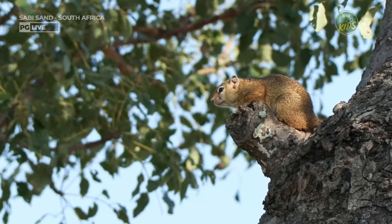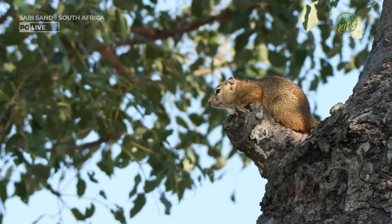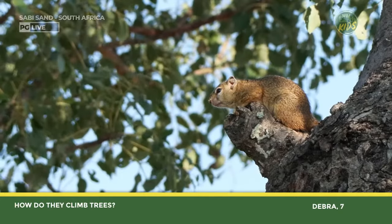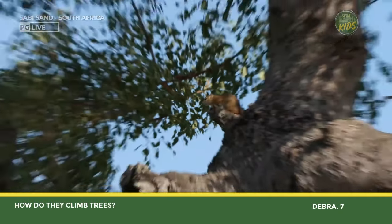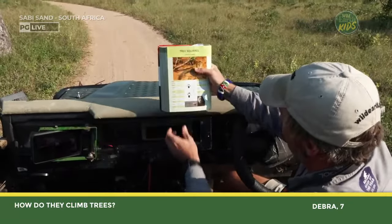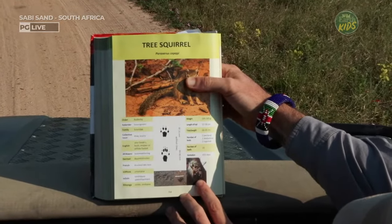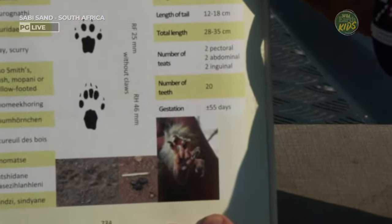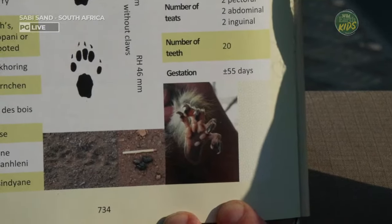Deborah, they've got very sharp claws and long toes on their feet, which enable them to do so. I think the best way, actually, is for me to show you a wonderful photograph in this book of the squirrel's foot. Now, let me see if I can get that for you there. Look at that foot over there. Now, that is how they climb. That is the back foot. And they've got two front feet which look similar.